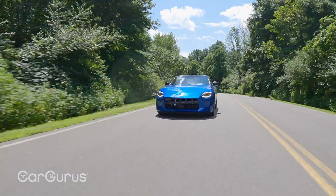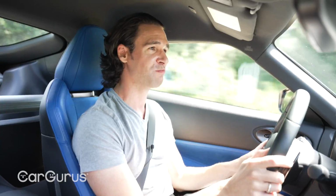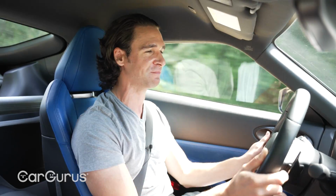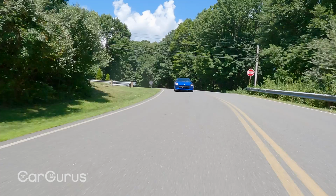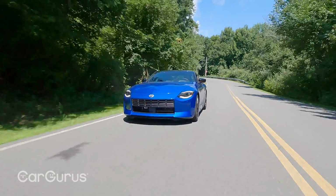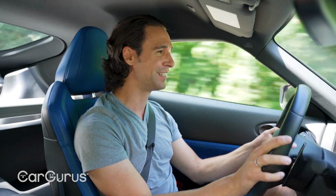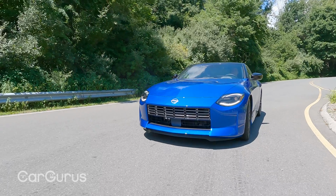Right there, it kind of steps out a little bit. That's really more of a traction issue than anything else. But again, the car balances itself perfectly, rights itself straight. That's what you want in a sports car. Nothing better than that. Well, I mean, there are better things, but for 50K, not very many.